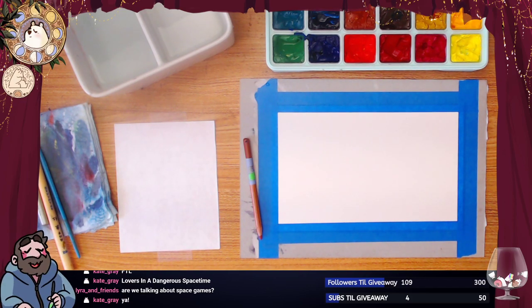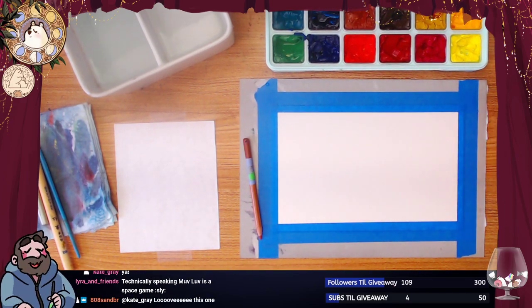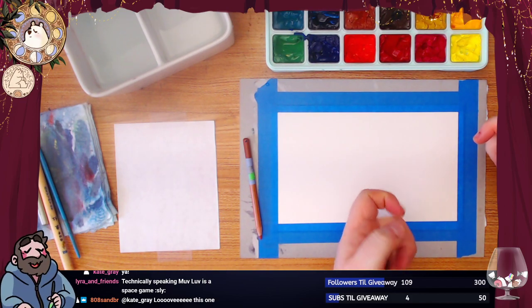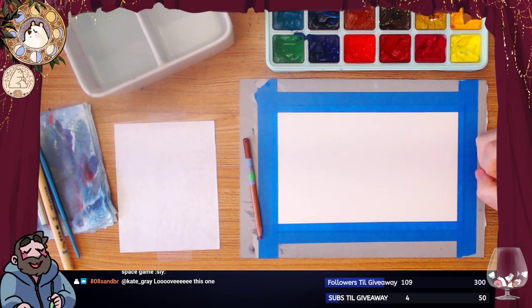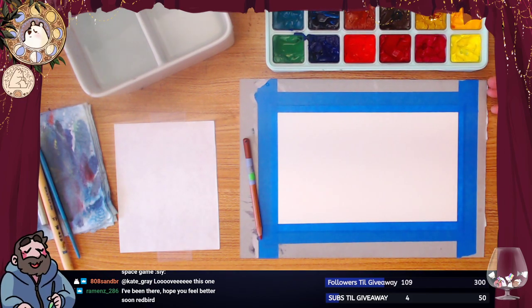They included big mech robots that you can pilot around, and they're very cool. Yes, we were talking about space games because I want to paint space today. It's been a while since I've done one of my space backgrounds. I love doing them. I love demonstrating the paint flicking technique, which is one that I don't get to use very often. But I want to put a character or an object in the foreground as a vague focal point for the thing.